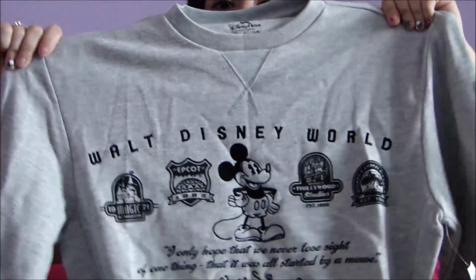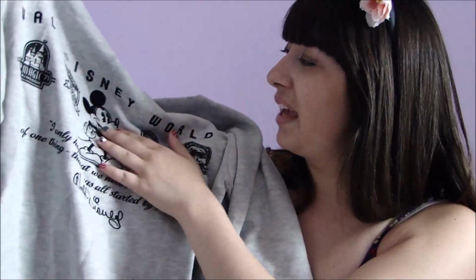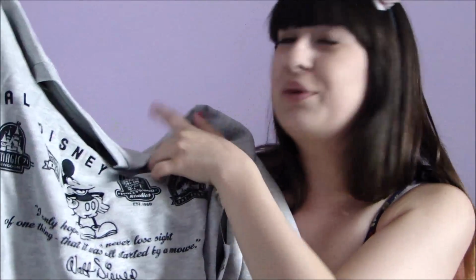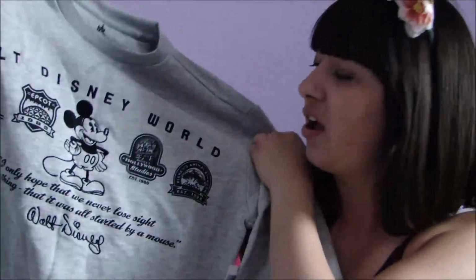This was actually purchased by my parents for me, but this was also something I knew I wanted. It is a sweatshirt with all of the parks on it and with Mickey. Now, what I really like about this is it has the Tower of Terror for Hollywood Studios, and you know, you never really know how much longer the name Hollywood Studios is going to stick around, so it's kind of nice to have something for that.